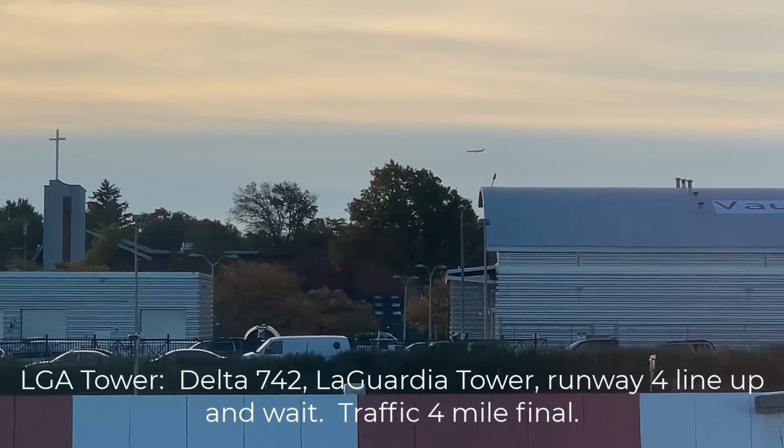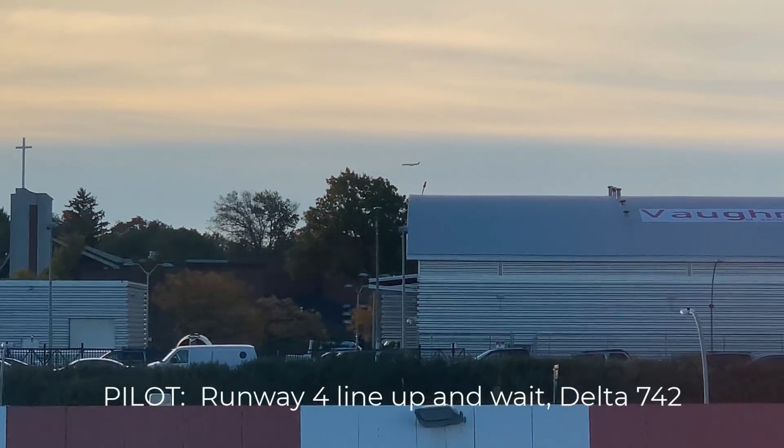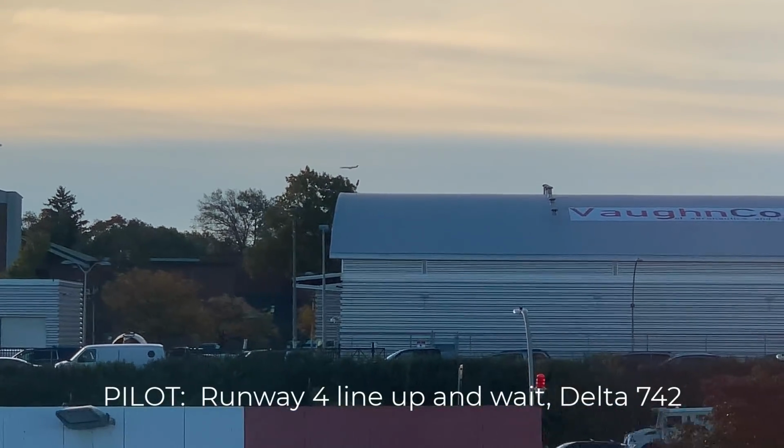Delta 742, LaGuardia Tower, runway 4, line up and wait, traffic 4 mile final. Runway 4, line up and wait, Delta 742.